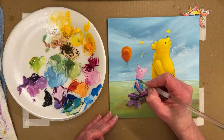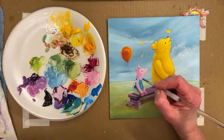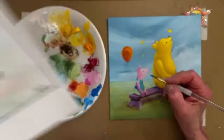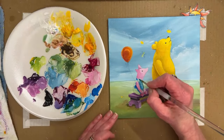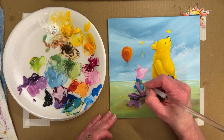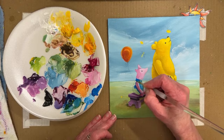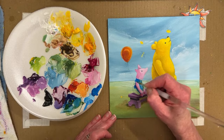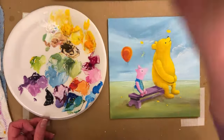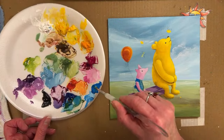Is that what his shirt does? That's dark. And the illustration is just kind of dark. So I'm using brush stroke direction like I would with fur or something else. With pretty much anything. I don't know if I need to. It's not flowing very well.